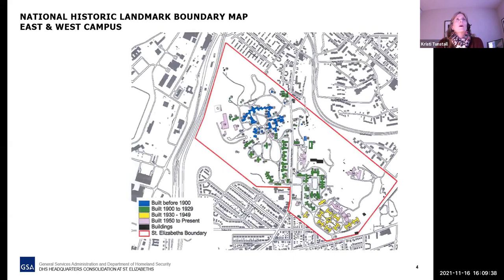Initially, we'll talk about the St. Elizabeth's campus, and for those of you who aren't familiar, this is located in Ward 8 in Anacostia. It is a National Historic Landmark campus and it encompasses more than 300 acres in Anacostia. So you'll see on the screen, and I apologize, I'm not well scripted for this overview, the National Historic Landmark boundary.